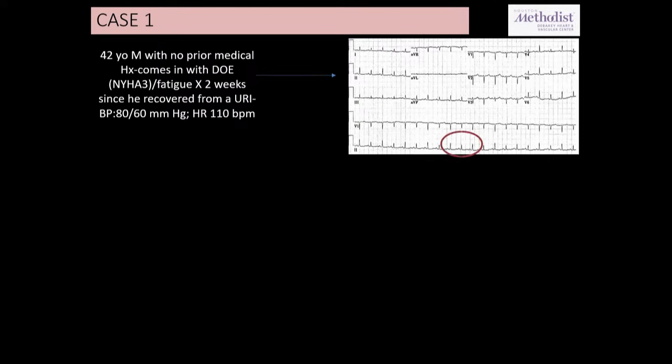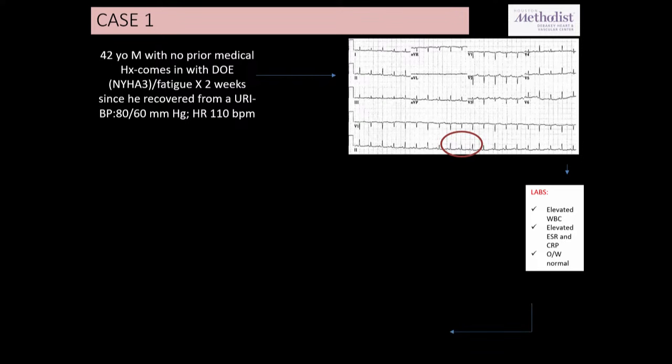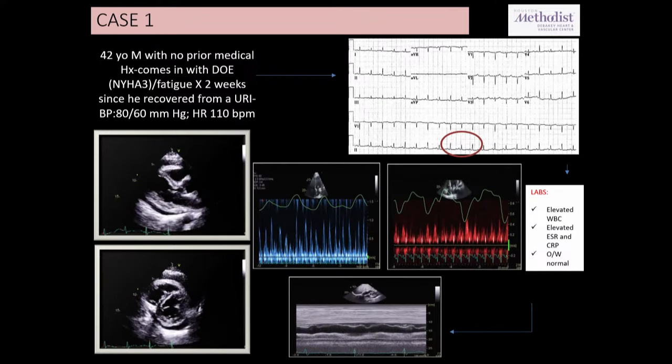All right, so you see those complexes definitely alternating, right? And what is it suggesting, guys? Possible pericardial pathology, of course, right? And then we go to labs: elevated white count, elevated ESR and CRP, otherwise normal. Again, everything goes with the inflammation, which we talked about just a few days ago, he's still recovering. What's the next step, guys? Right? It's a stat echocardiogram.